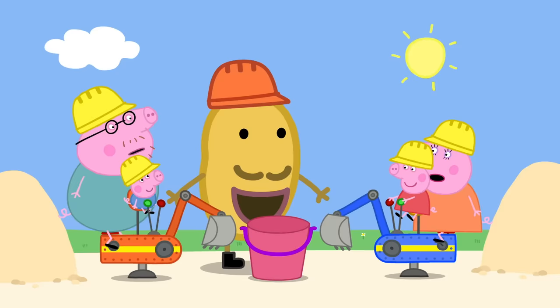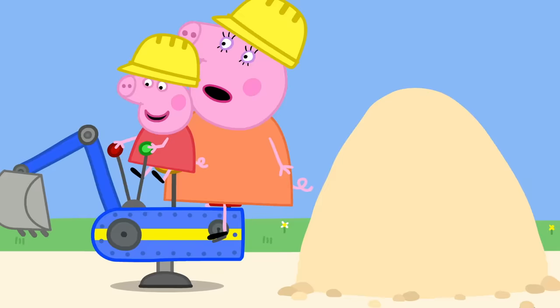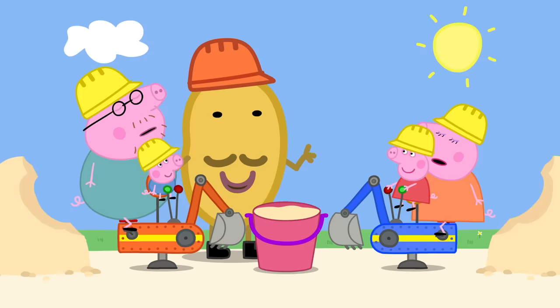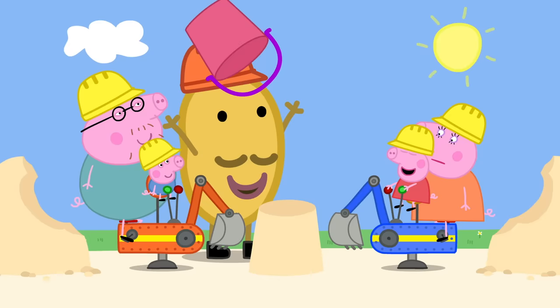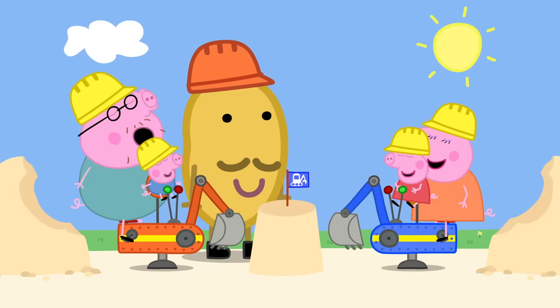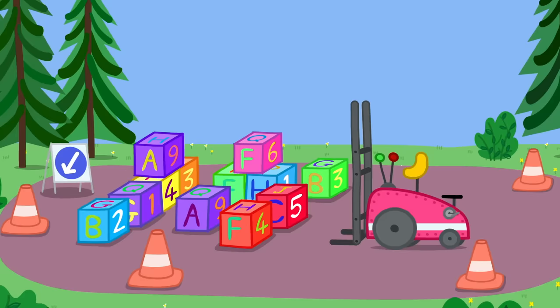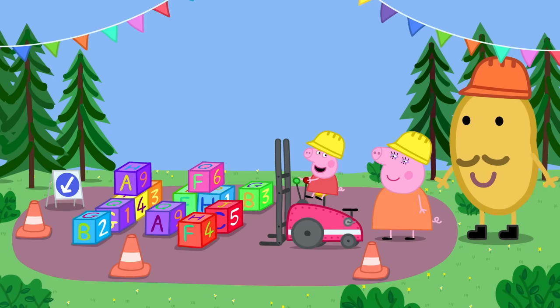Now, fill up this big bucket with sand. This is fun! Yes, fun! Excellent work, children. Now we flip the bucket over, give it a tap, and voila! Hooray! Peppa and George have made a big sandcastle. Let's go to the next ride. This is the wall building ride. Stack these soft blocks to make a wall. Hurry up, Mummy! Okay, Peppa.